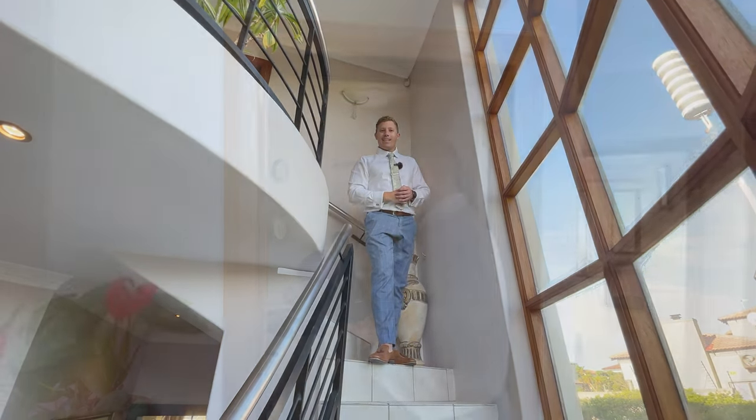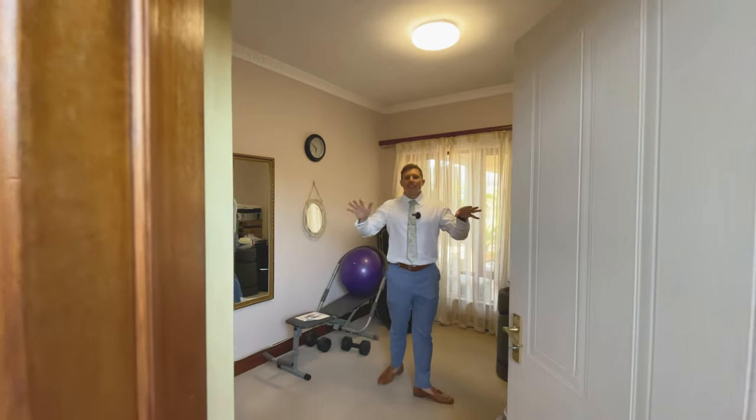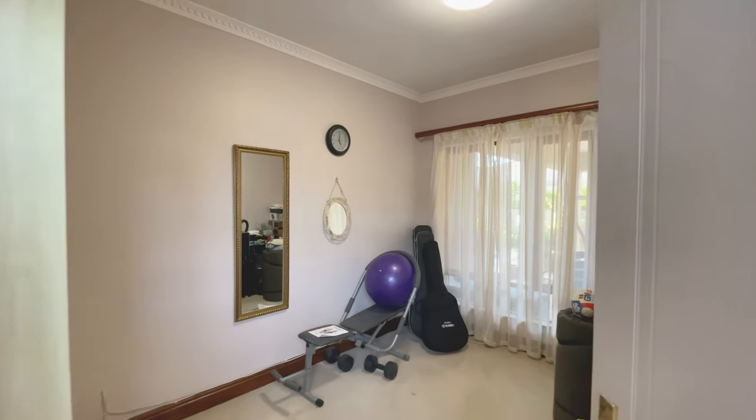That's totally epic. Okay, so for the second bedroom on the ground floor, it's a little cluttered at this point in time, but you could quite easily fit in a queen size bed. You've got built-in cupboards. Alternatively, you could always use it as an office space or a gym room. It's up to you. It's your home. You can do as you please.